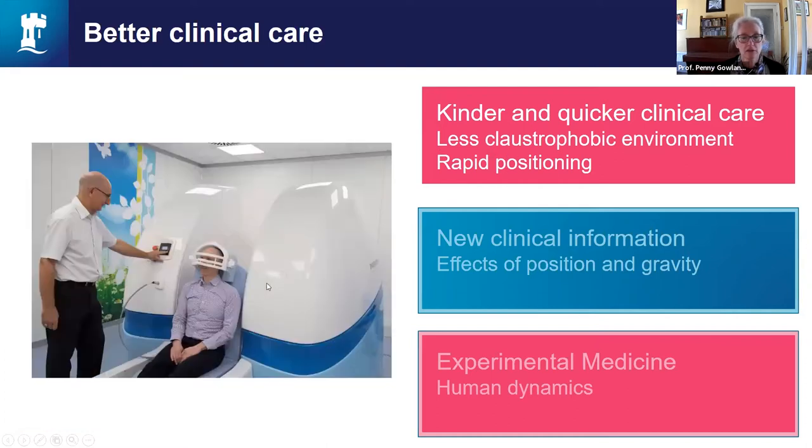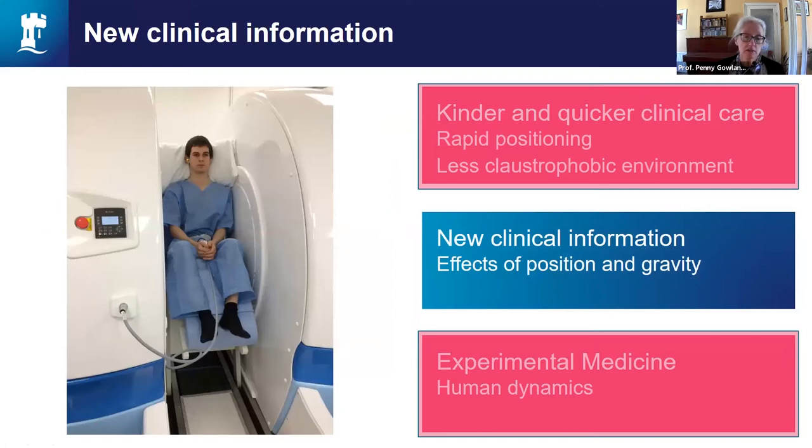I also think that it'll sometimes be easier for positioning, not always, but for some of the more rapid screening studies, you could imagine a setup that could make very quick positioning possible. But more importantly than that, to me as a researcher, is that this geometry opens up the possibility of providing new clinical information.